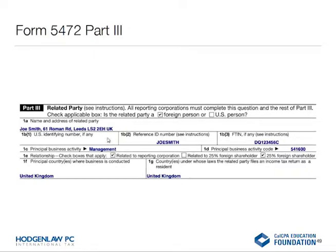So once again, you put in the name and address of the related party. If they're a U.S. person, you would be putting in their Social Security number, EIN, tax ID number of whatever kind you have. Reference ID number, this is a number that you assign and use consistently for this person. And then this last one here on line 1B3, this is the new box for 2018 for the foreign tax ID of the related party. So if the related party is foreign, starting in 2018, this box started to exist and you have to put in the foreign tax ID number.